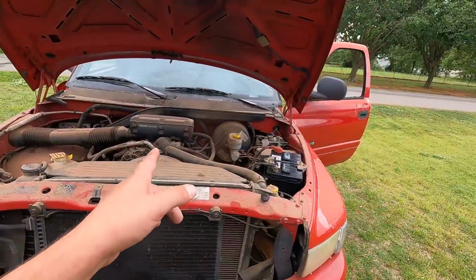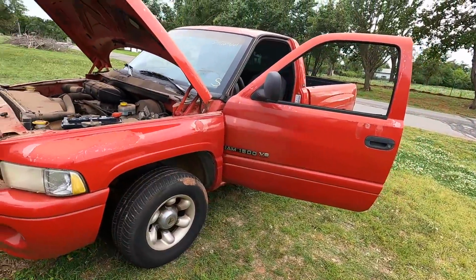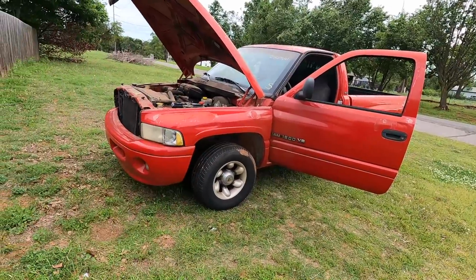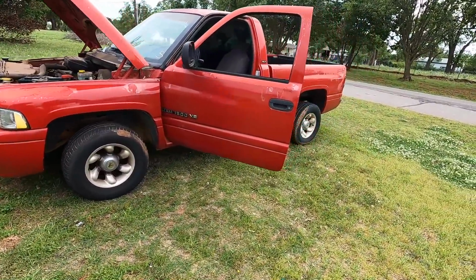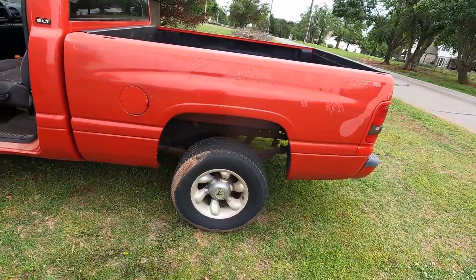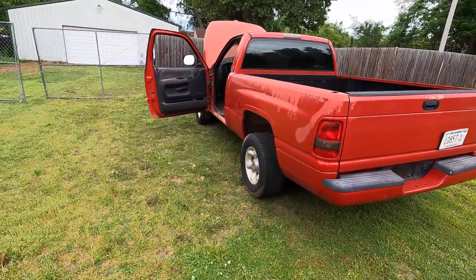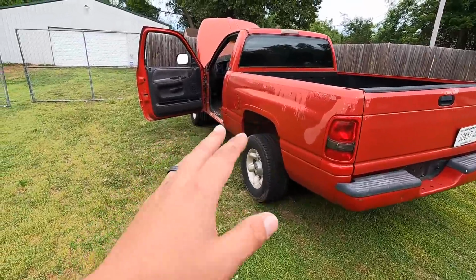That 5.9 is a beast. That is a beast of an engine. This thing will easily haul that trailer of mine with no problems. As you see, my regular truck is not here. This thing could be used to pull it, and it would have no issue pulling a car and a trailer. So definitely going to have to go see Performance Muffler down in Norman, have them do something with the exhaust. I'd like to get some duals maybe run out the back. I think it would sound really, really nice. It's a good motor, man.